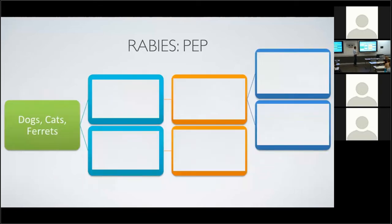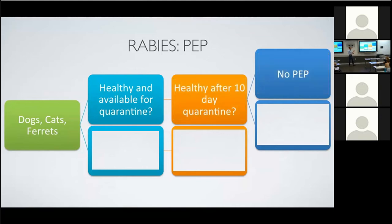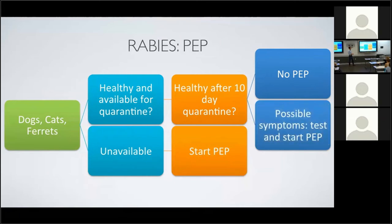For other household animals, like cute animals, we try not to kill them if needed, so you quarantine them. If they're healthy and available for quarantine, after a 10-day quarantine, and they're still healthy, no post-exposure prophylaxis. If they're not available, they have run off, or you don't have vaccination status, you start post-exposure prophylaxis. In general, most domesticated animals have had the rabies shot and have owners taking care of them, so they tend to be pretty low risk.